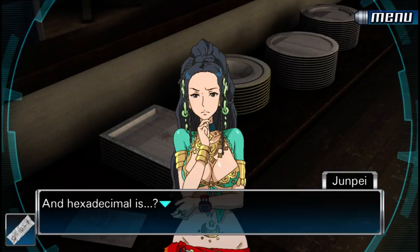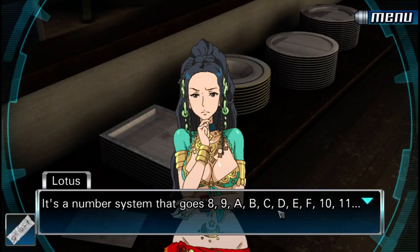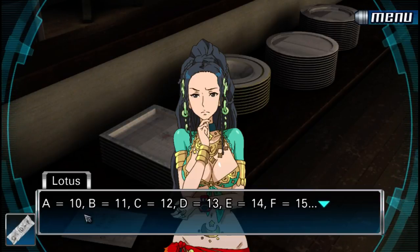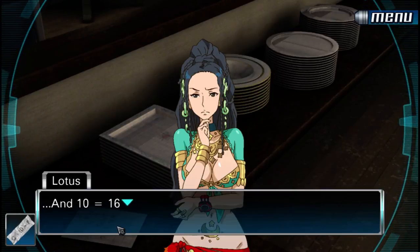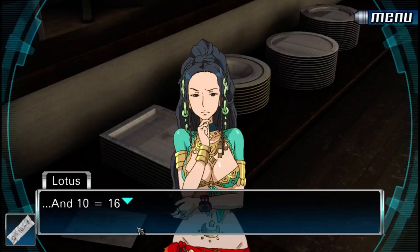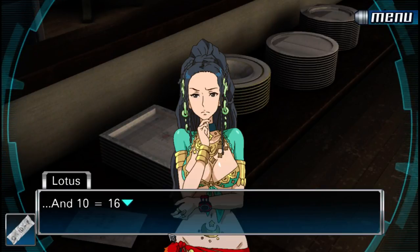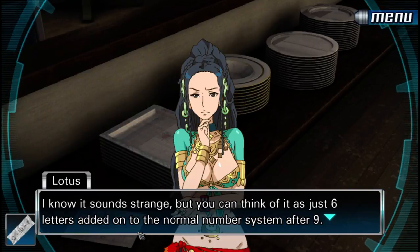Maybe they're using hexadecimal here, and hexadecimal is a number system that goes 8, 9. You're familiar with base 10, right? That's the normal system of numbers. Hexadecimal goes like this. A equals 10, and so on. Oh, wait. Oh, I am a dumbass. I was adding the 10 as if it was just... Oh my god. So I know it sounds strange, but you can think of the 6 letters added on to the normal number system after 9.